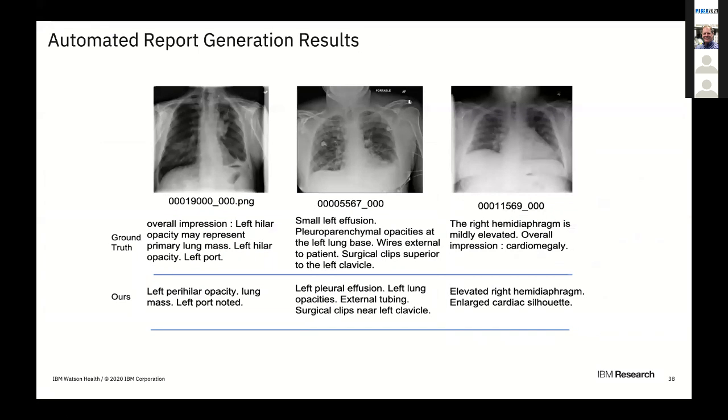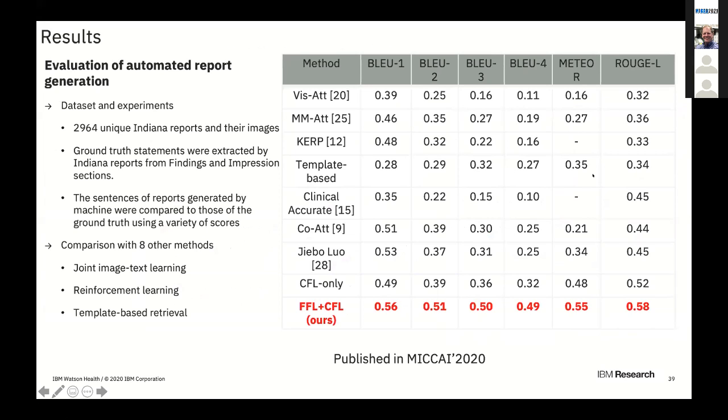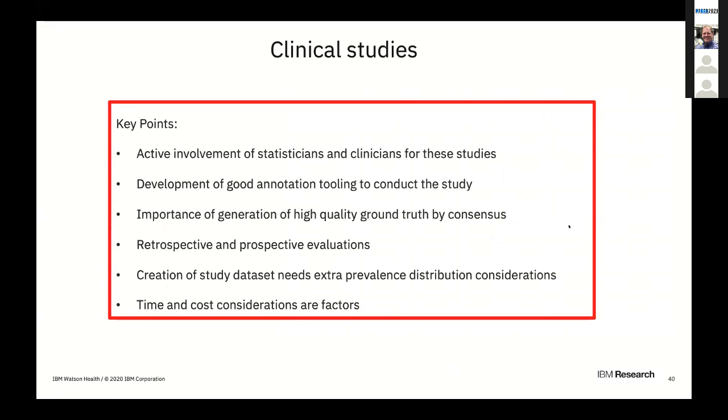This work, by the way, was described at MICCAI last year. The automated report generation generates sentences of this type in comparison to the ground truth, and you can see that the finding is captured, but also described in an appropriate way. We tried to do a comparison with many other methods in terms of how the English language description sounds, using the same scores that they use, such as the BLEU score, the Meteor score, or the Rouge score. You can see that this is still the highest across the board, even though language generation metrics are not the best way to assess our model. It still beats the state of the art as of last year. Of course, there will be new approaches coming in this year, so we'll see how that goes.